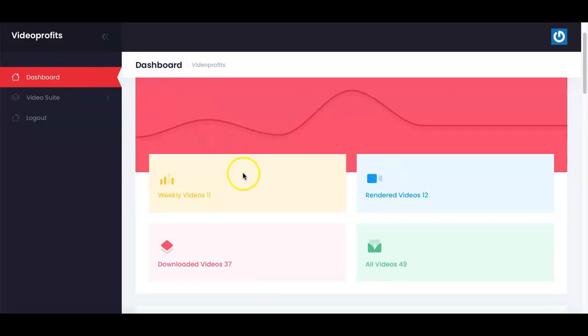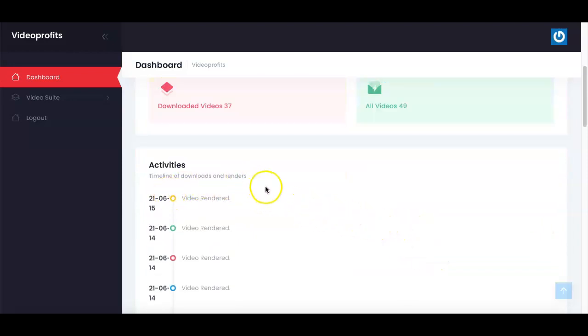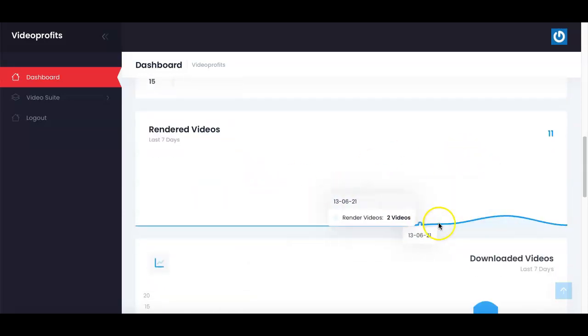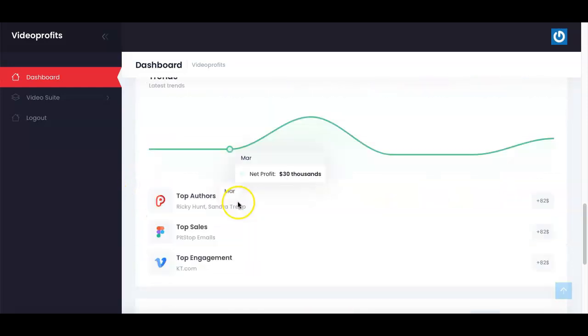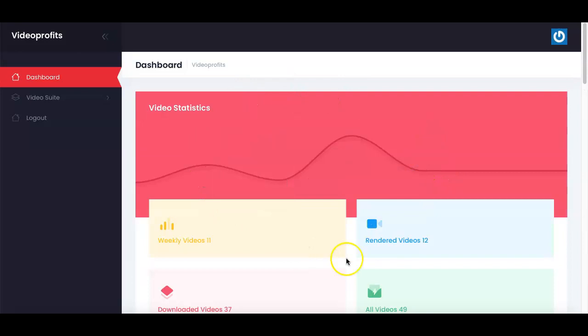So within the dashboard you get a record of any videos that you've done within the week, how many videos you've downloaded, how many videos you've actually rendered, and then the total of all the videos, a record of all the videos that you've done. And then you have a timeline of various downloads and renders that sits below that. And obviously you can track graphically over time how many videos you've done in the last 7 days. And these are broken down day by day in terms of the length of time of the videos here. I think it is on the left hand side. More trend information.